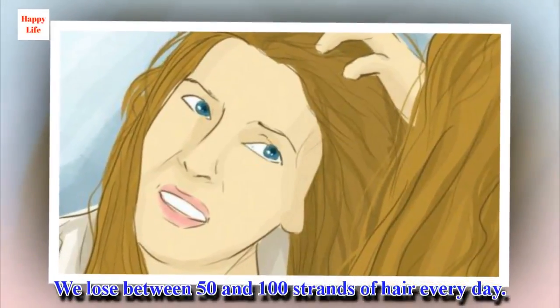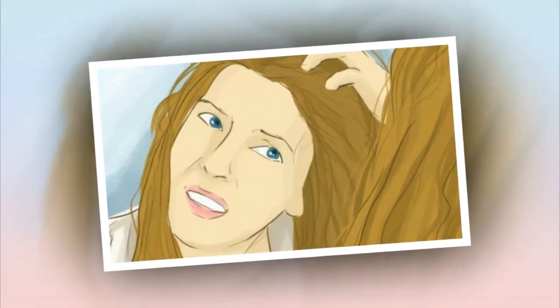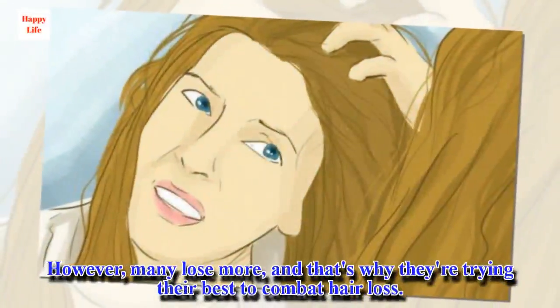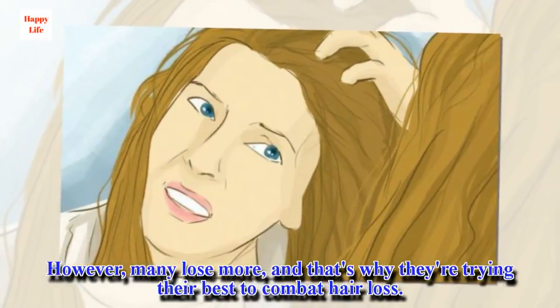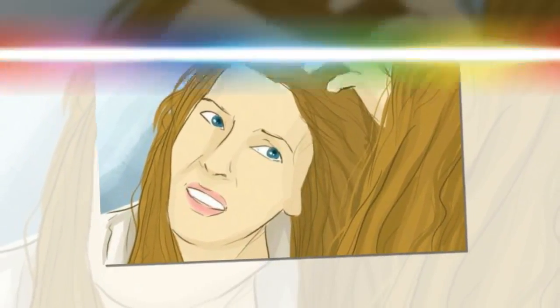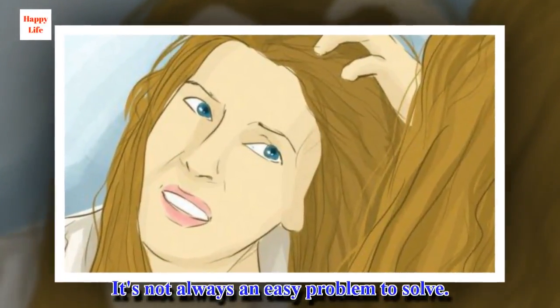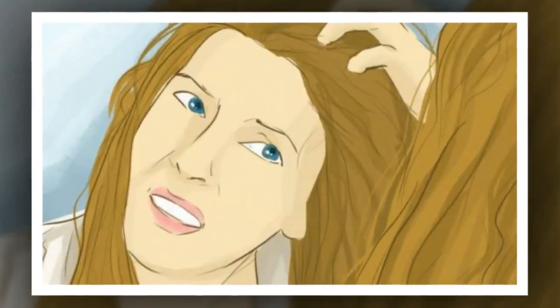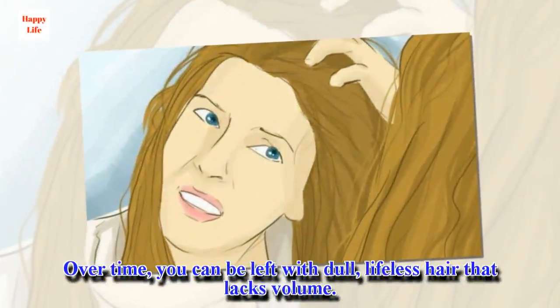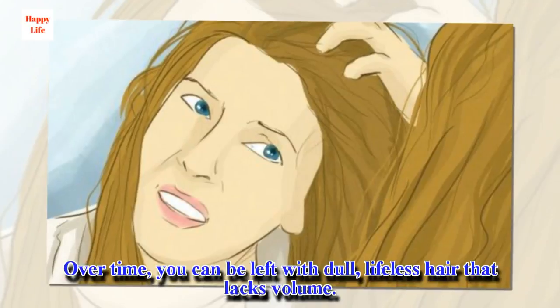We lose between 50 and 100 strands of hair every day. However, many lose more, and that's why they're trying their best to combat hair loss. It's not always an easy problem to solve. Over time, you can be left with dull, lifeless hair that lacks volume.